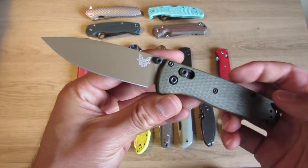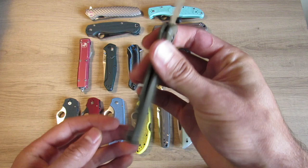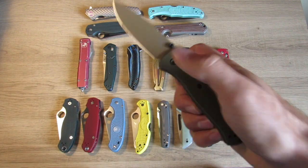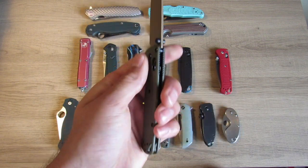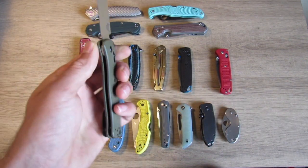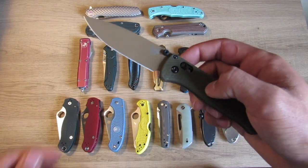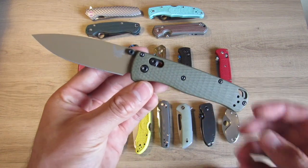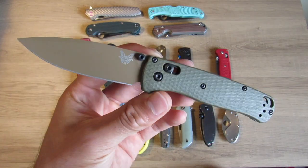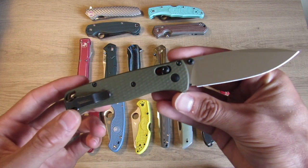Moving on to my hard use Bugout. You've also seen a video on this one. CPM M4 from Smoky Mountain Knife Works. Bought this one almost solely because I really love that Desert Warrior colorway. But also turns out that the G10 Bugout is an absolute win. I don't carry this guy too often just because I'm very worried about M4 rusting in the ocean air here. Maybe I'm too preoccupied about it, but I don't want to risk it.